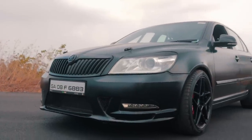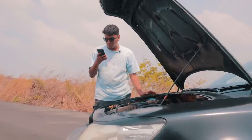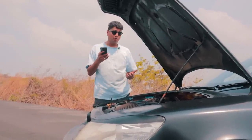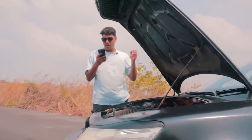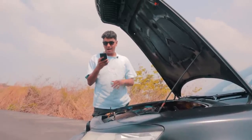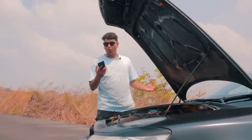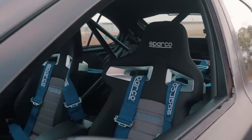The bumper actually also is custom made. It's not a normal VRS or a normal Laura bumper. You have forged pistons, forged rods, and to handle all of that power and make sure the gearbox works, it has a Sachs racing clutch, a solid lightweight flywheel. And of course, with all of this power, with all of these mods, I'm pretty sure no one is going to be driving this on the road. So this is a proper race car setup.